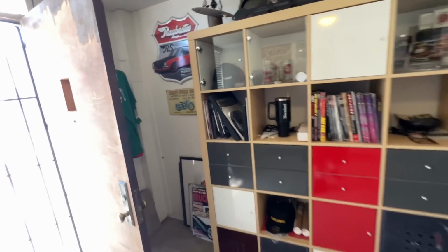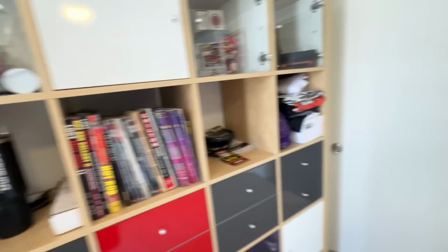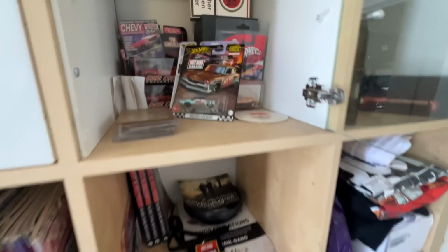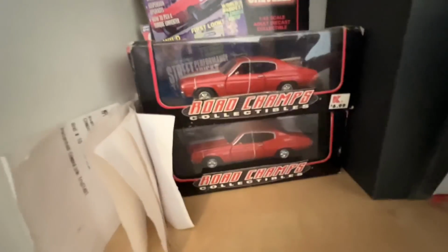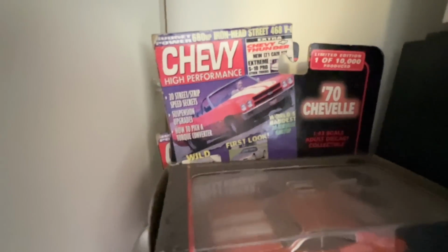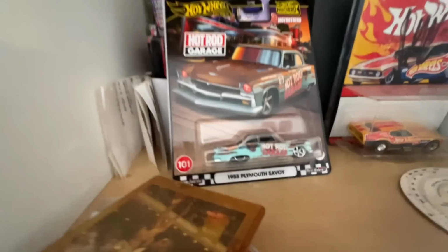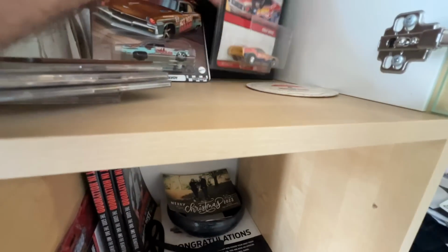What else? Oh, you hung some stuff up back over here. Cool. Nice. All right, cool. Oh, yeah, look at that right there. Little walk through. So there is Road Champ of my Chevelle back in the day. Just the cover of the magazine. And then there is the Savoy. And this is actually signed.